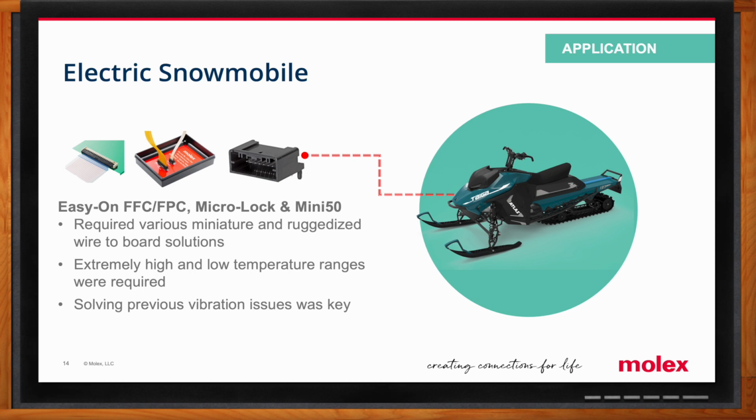The key for all of these parts is they were concerned with high vibration. Even though the electric motor doesn't have a lot of vibration, if you've ever ridden a snowmobile on an icy road, you get a lot of vibration. That was one of the key factors that led to the OEM selecting a host of Molex connectors.